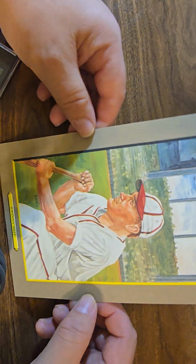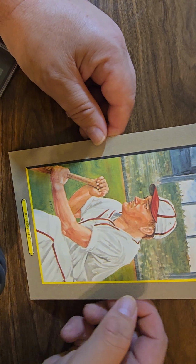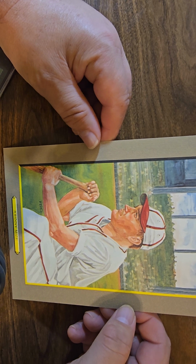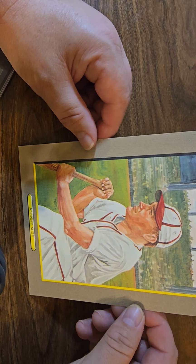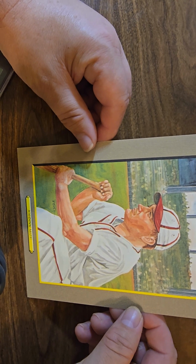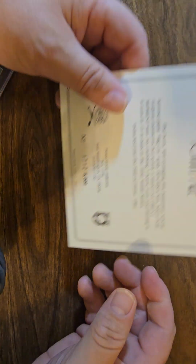Here's a Johnny Mize. This is pretty neat. I like how in the stands you can see it's slightly crowded. I mean, the crowd's just kind of filling in, but just love him kneeling there. It appears to maybe be batting practice, I can imagine, with the bat in hand. But the great Johnny Mize.